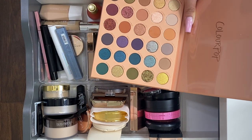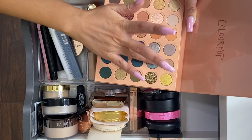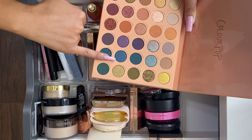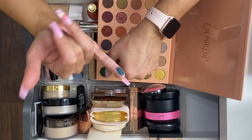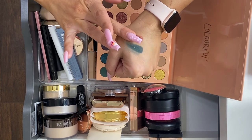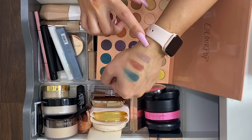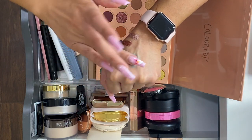I don't want to even touch it right now because I got a lot to swatch. I want to do this one, Thunder. How about we do Feels Like? And let's try this one, Self-Control. Oh my goodness. Damn. Yeah, I'm gonna have to use some glitter glue or wet my brush to get all these little shimmery things. Here's this one, Stormy. This one is Thunder. I love shades like this. And this one is Feels Like? Yeah, Feels Like.